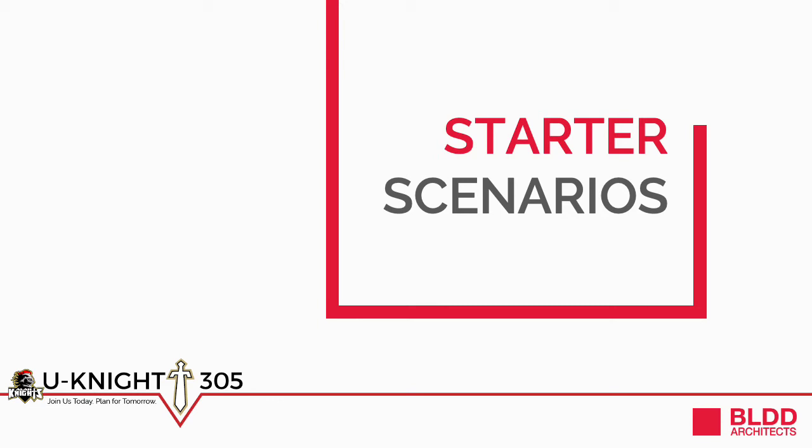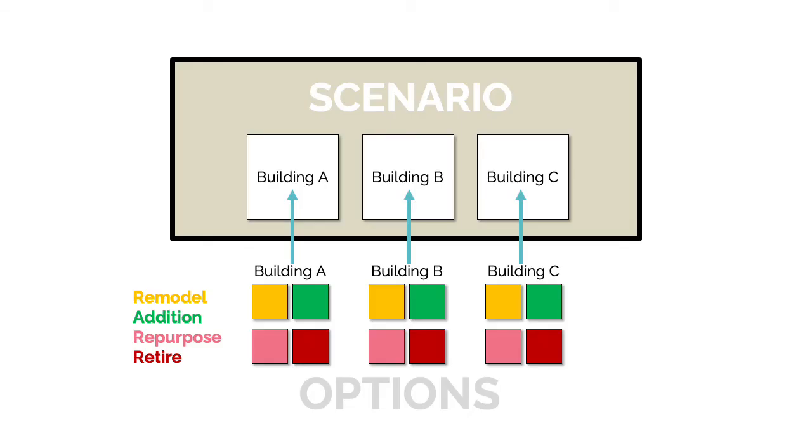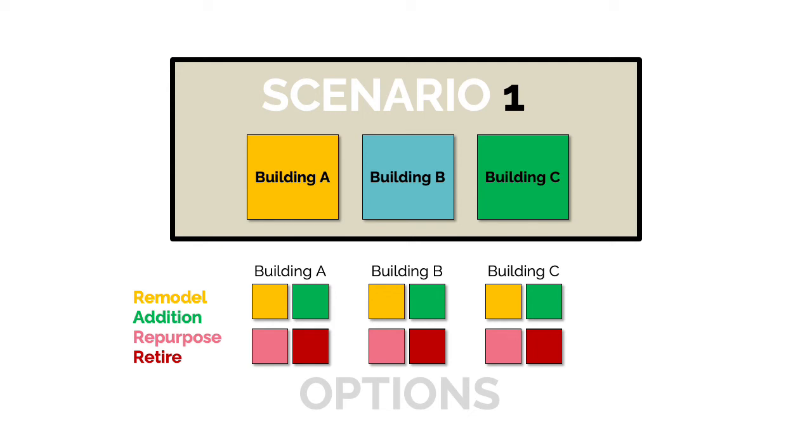So now we want to introduce some starter scenarios. These are some potential ideas and solutions to how we might be able to bring our physical and functional needs into line with the vision and goals of the district. Before we begin, I wanted to explain that a master plan scenario is a full solution that is comprised of various options. Options are building level solutions with additions, renovations, retirement, etc. When you decide what to do with various options at each facility, those build into a scenario. Like this, where building A is remodeled, B has a combination of addition and remodel, and C simply has an addition.